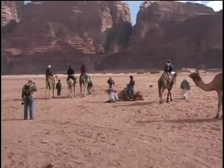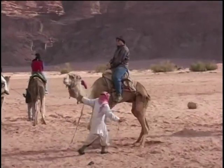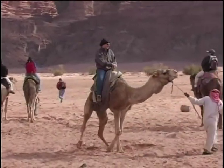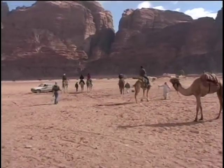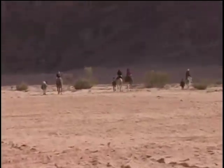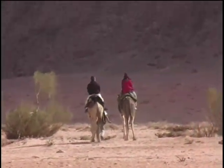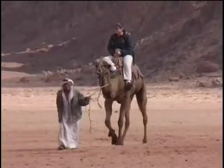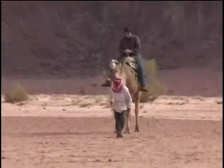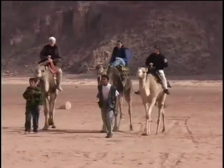Nice memory, by the way. One of the most uncomfortable rides you can ever take. I remember this being huge. Yeah, they walked us out back, and then we all turned around and came back.